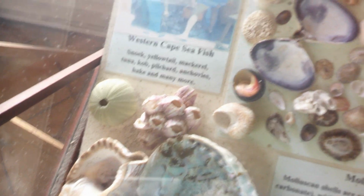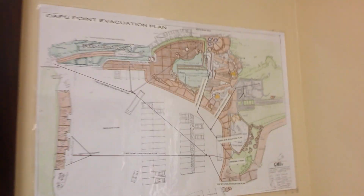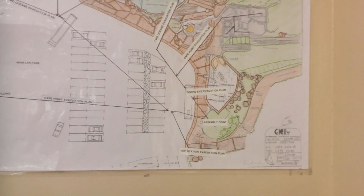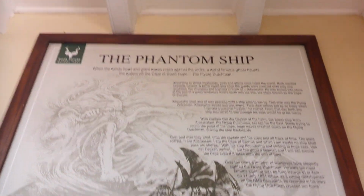Well, so we are in the little Cape Point museum, I think. And then it's just a little bit about the oceans. And here we go. Here's the Phantom Ship, which is the Flying Dutchman.